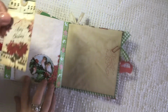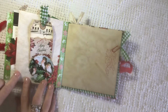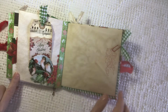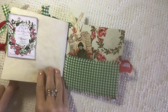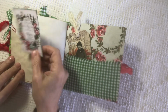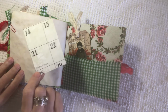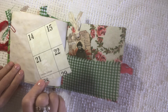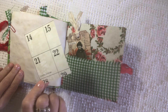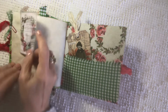And this sweet little tag here in this little tuck with these little Christmas birds. And the coffee dyed paper. This is a journaling card that I backed with a piece of a December calendar that marks the 21st and the first day of winter. I thought that was kind of fun.